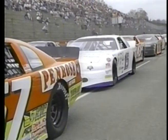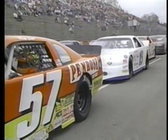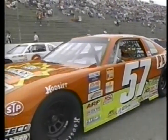Well, Bill, the field is lined up 32 strong. 36 cars were attempting to qualify. Only 32 would make the starting field, 28 by virtue of qualifying and 4 provisional starters. Hello, everyone. I'm Sherry Punch along with Benny Parsons.